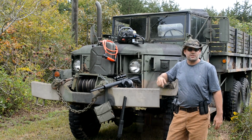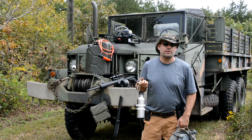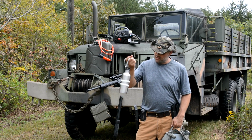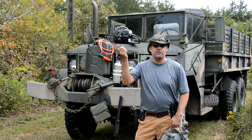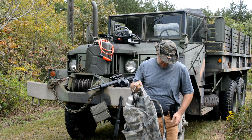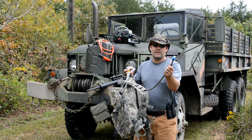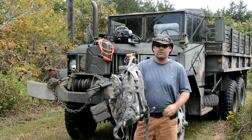Now let's take a look at sustenance. Now for sustenance, the most important part of this is water. So you want to start off with as much water as you can carry. So I usually have 1 or 2 of these stainless steel water bottles, and incorporated into my backpack is a Camelback that holds 2 liters.